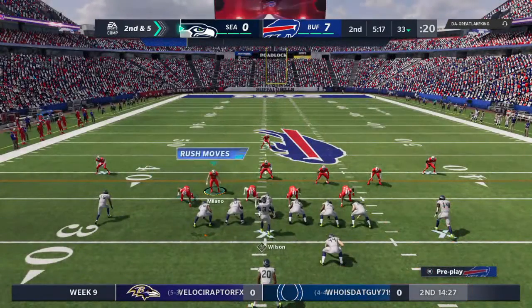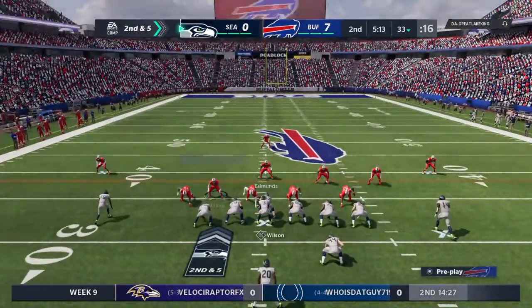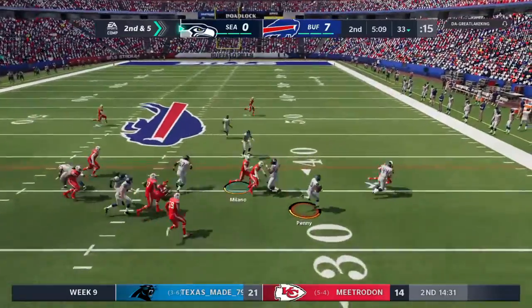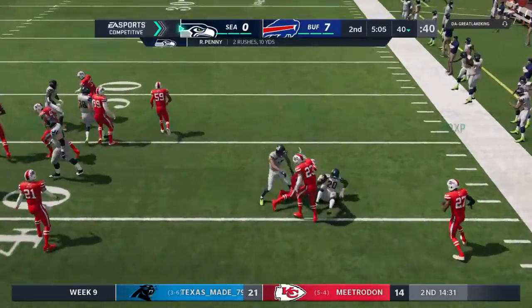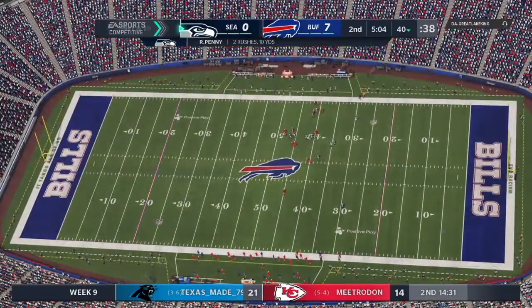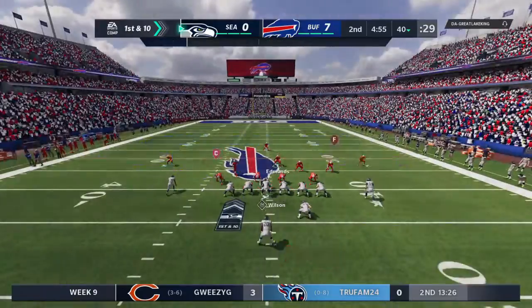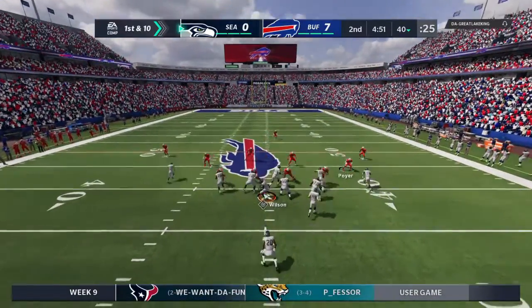The 1st down run got 5. Here's 2nd and 5. They keep it on the ground. This time it's Penny. And he'll bring it up here to right at the 40-yard line. The ball carrier. 7 yards there and a 1st down. A gain of 7. And the Seahawks 1st down.